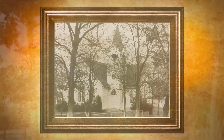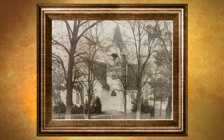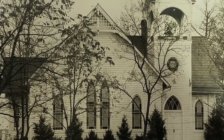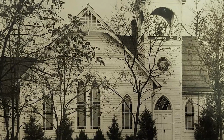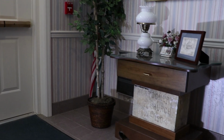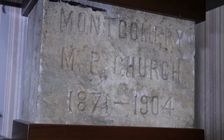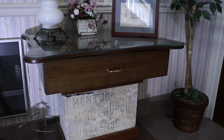They broke ground in 1904 for a church located very near to their old one. Most of the construction was accomplished by parishioners at a cost of approximately $4,000, and the church was dedicated a year later in 1905. As you leave our church today, look for the original 1904 cornerstone of that turn-of-the-century church, which today forms the base of a table in Montgomery's current vestibule.